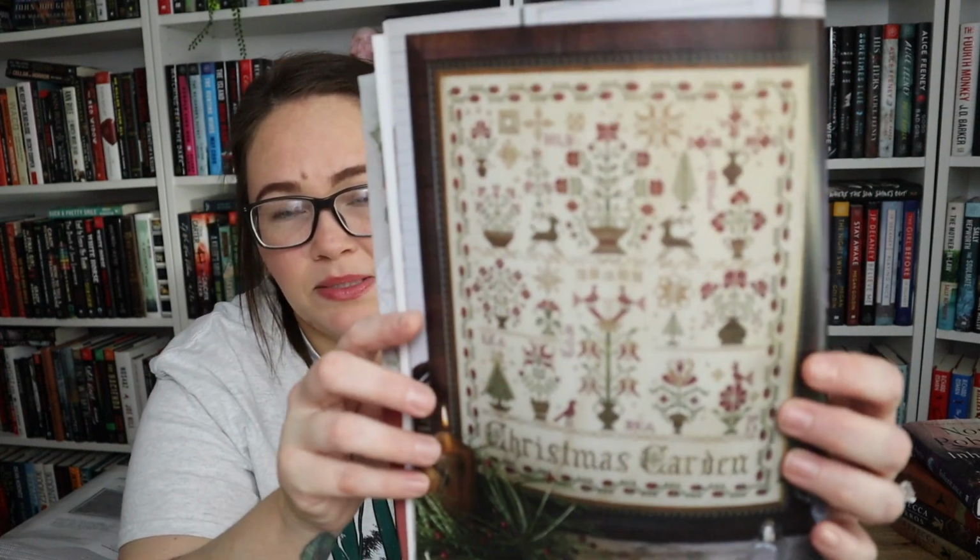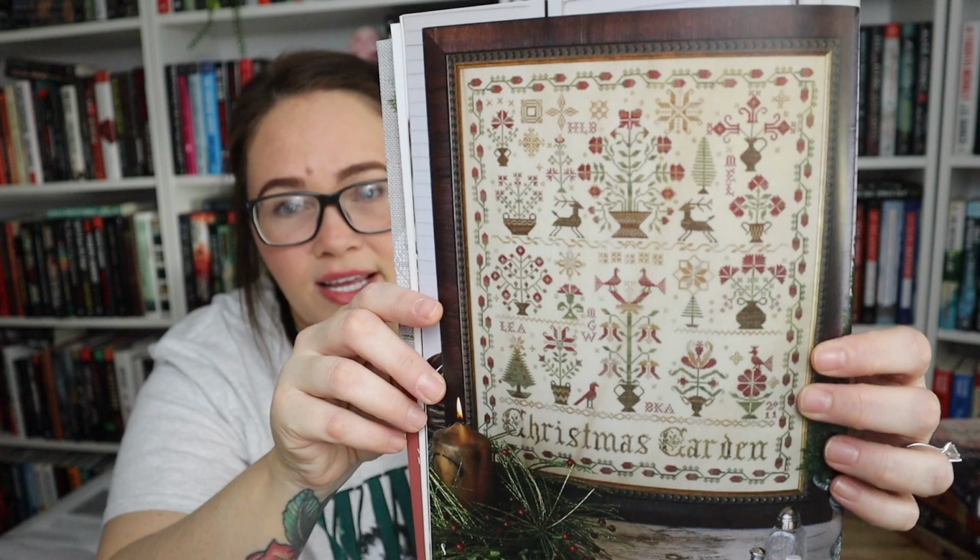So the first project that I started since I last spoke with you is my Christmas garden. This pattern comes from the Home for the Holidays book by Blackbird Designs. There's a lot of beautiful projects in this book, so 10 out of 10 recommend picking it up if you're at all interested. But this is Christmas garden, and I am doing it with the called for floss, and I'll show you that in a second.